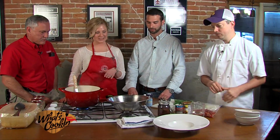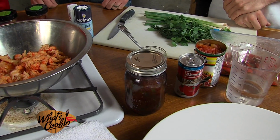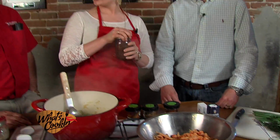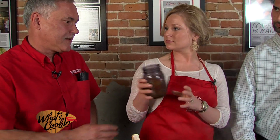We are about to add our rotel. You can use a can of rotel, or I make my own version of rotel, which I brought. So I'm gonna use that today. Very nice. Okay, what do you mean your version of rotel? I make my rotel homemade, basically. Is that a secret? No, it's not a secret. I mean, you can buy it from the store.